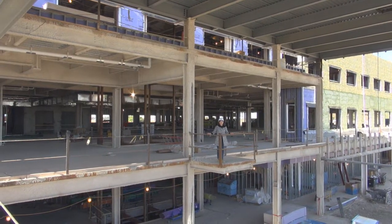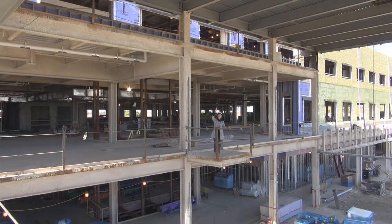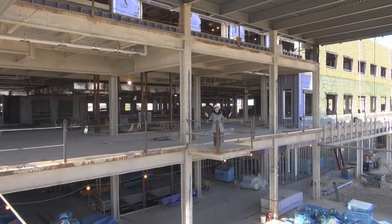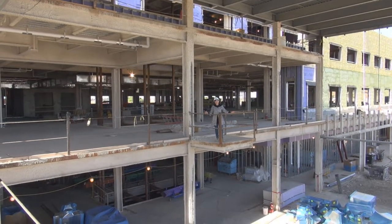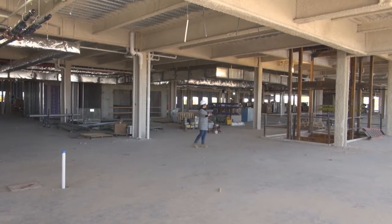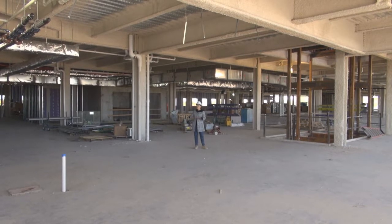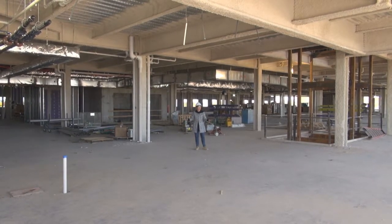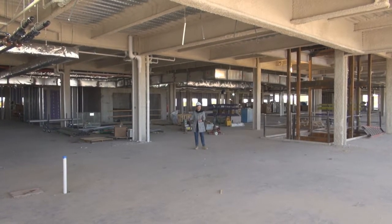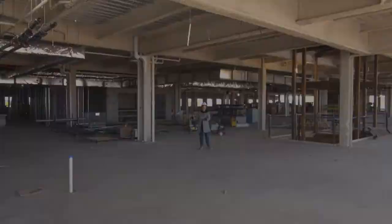I'm standing here on the 2nd floor over the 1st floor lobby. The lobby is going to be 2 stories high and enclosed with glass. It's going to be a beautiful feature in the new building. This whole 2nd floor area is where all the primary and specialty physician offices will be located. You can see there are no walls or anything up here yet. As the physician offices move over one by one over time, that's when we'll build this out.